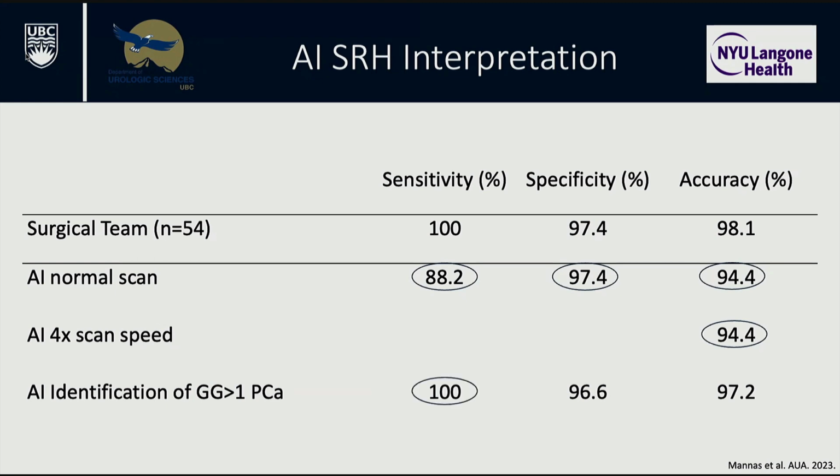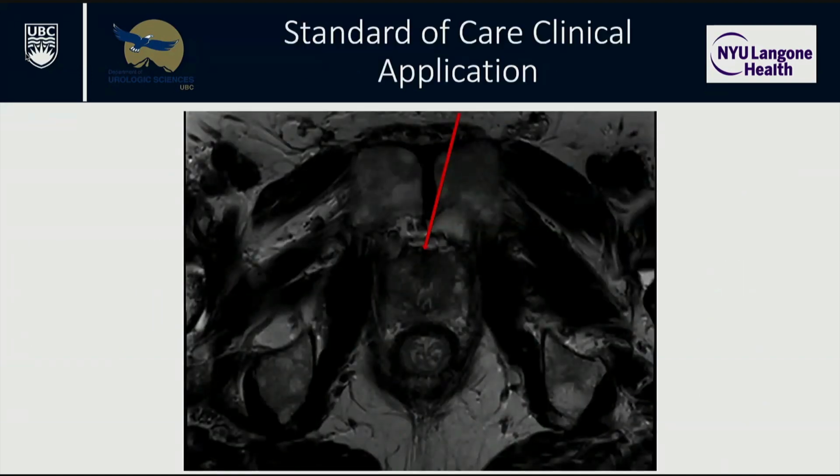And finally, looking at the network's ability to identify clinically significant cancer, 100% sensitivity, 96.6% specificity, and an accuracy of 97.2%. The biopsies that were missed were 1 millimeter to 1.5 millimeters of GG1 prostate cancer, which you can argue is not clinically significant. So what about standard of care? If you decided to do a prostatectomy on this patient, this location, not bad.